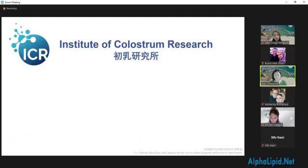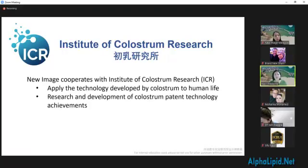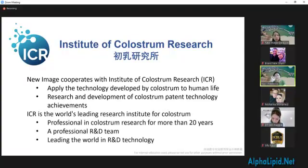And also the Institute of Colostrum Research. I think some newcomers may not know about the Institute of Colostrum Research, but this institute is not owned by any company. It is an independent organization, specifically doing research on colostrum. But New Image has cooperated with the Institute of Colostrum Research, short form ICR, to apply the technology developed from colostrum to human life, and continue research and development of colostrum patent technology and achievement. ICR is now the world-leading research institute of colostrum, with more than 20 years of professional colostrum research, a professional R&D team, and leading the world in R&D technology as well.